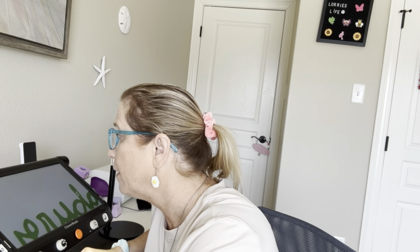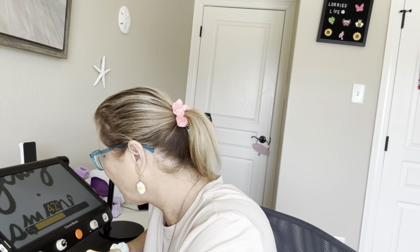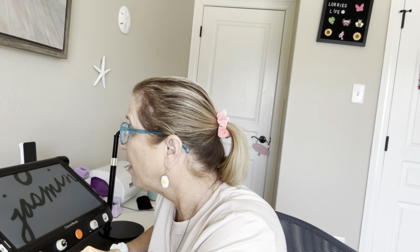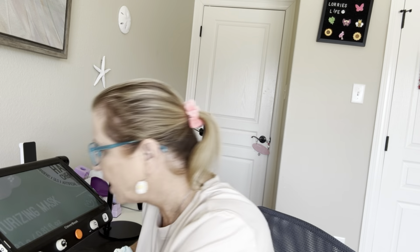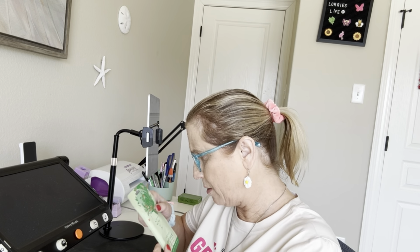It looks like I got a different Everyday mask. So this one is the Everyday Jasmine, and it is a moisturizing face mask. So there it is. We have one more.